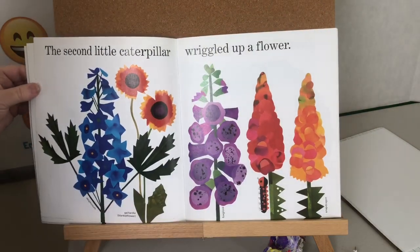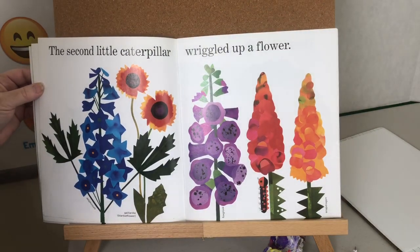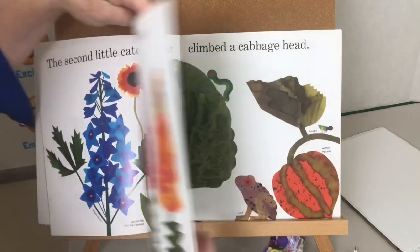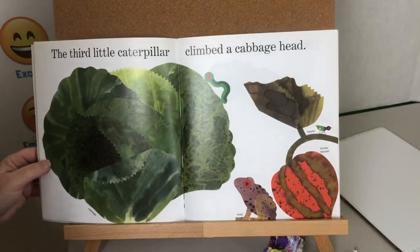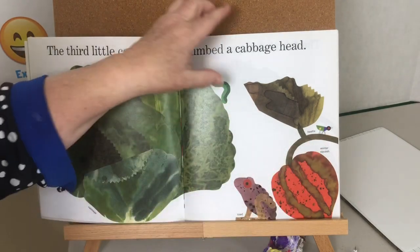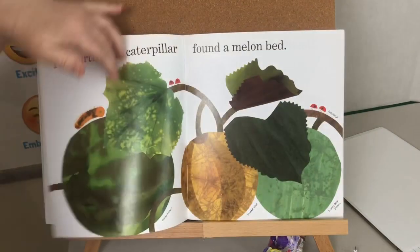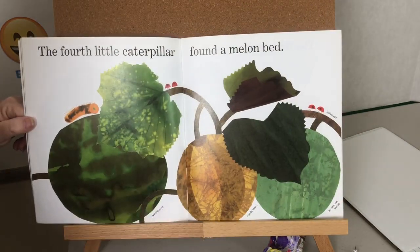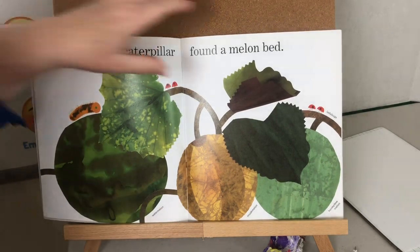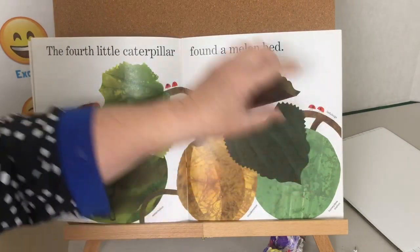The second little caterpillar wriggled up a flower. Where is that? Oh, it's right there. The third little caterpillar climbed a cabbage head. I saw it right away, but I also see a beetle and I see a little toad. The fourth little caterpillar found a melon bed. Here's the melon. Here's the little caterpillar. I see ladybugs.